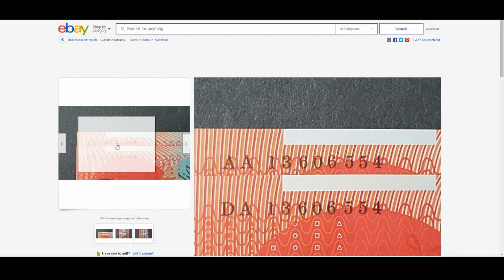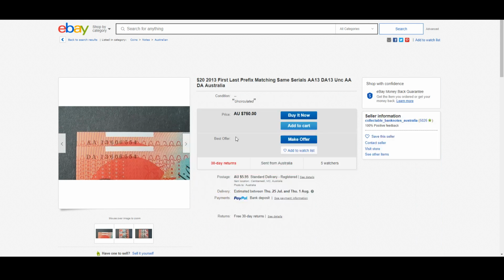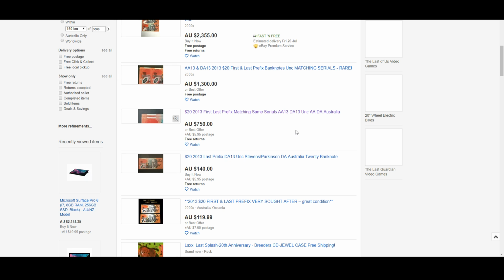And it takes some time to try and find those kinds of things. You have to get bundles of notes and those kind of things to try and match up these serial numbers. So they're certainly worth a premium, and the market needs to decide whether or not $750 is worth what they're asking, and that's against, say, this note here in great condition.